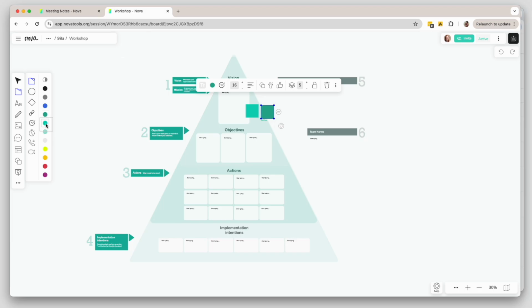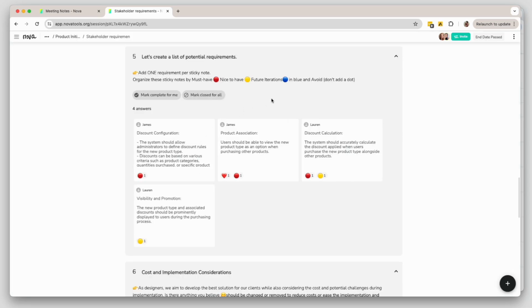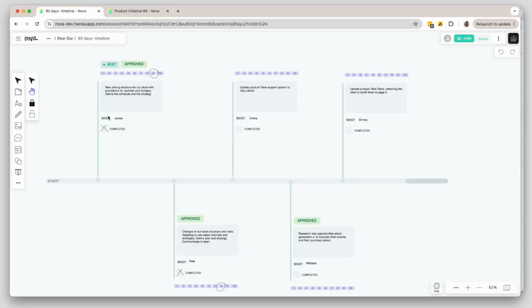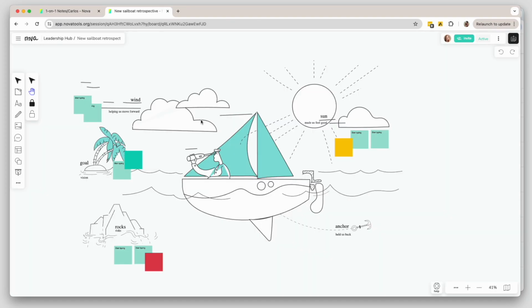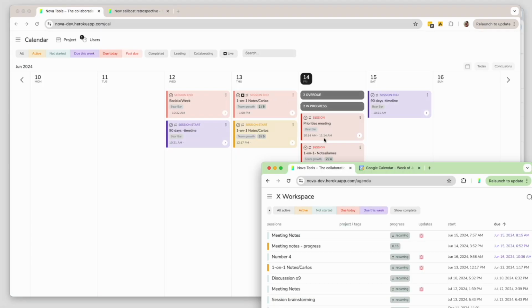leading a workshop, leading an ideation session, or discussing a timeline, leading a one-on-one, or even a team retros. Also, all stakeholders and team members will see this on their calendar and will be automatically held accountable.